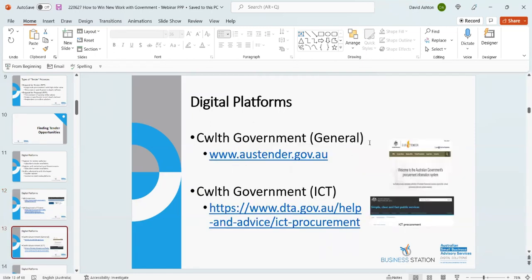For federal government or Commonwealth government, AusTender is the main portal there. All tenders of federal government agencies are listed, and then there are their contracts for ICT procurement.